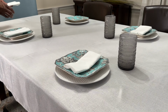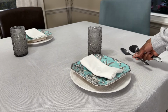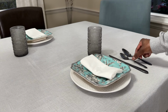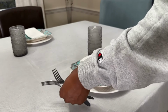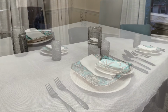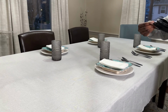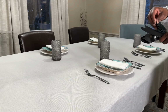And we're just setting the table very casually, even though we're putting in all of the flatware. It's very quaint. It's not overdone. It's just a very simple place setting that we are going to be enjoying. I only did a 4-piece set, and I didn't put any chargers or placemats because we have the tablecloth, and I just absolutely love the simplicity of the settings along with the centerpiece that I'm going to be putting in.